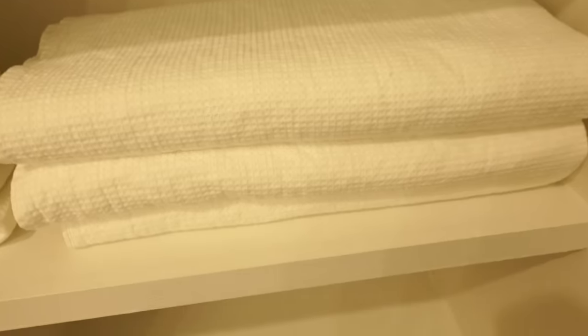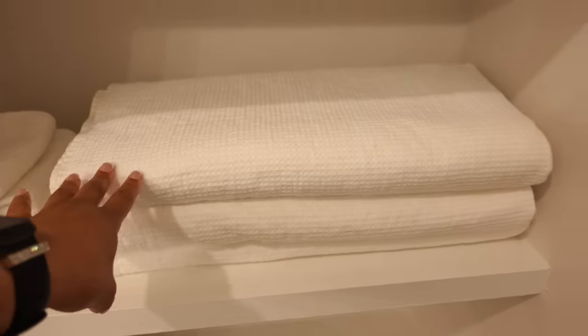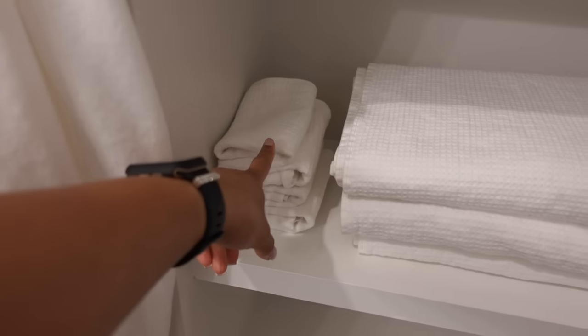I found some really nice waffle material or print towels, which I was not expecting to find there at all. They're a waffle pattern on the front, but on the back they're like a regular towel material. So I'll show you, these are them right here, and as you can see, it's that waffle kind of material on them. Also, they are really, really wide, so they're almost like a bath sheet. They're just so big, which is really nice. And then I also got some of the washcloths as well.